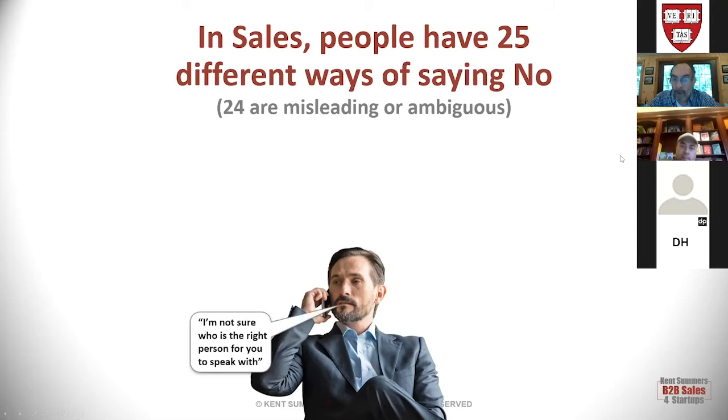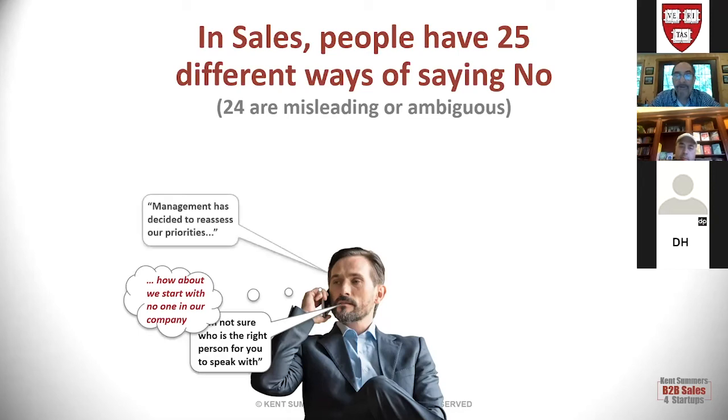So, you know, you're on the phone with somebody, for example, you're trying to expand the conversation, and they say, "I'm not sure who the right person is for you to speak with." You get something like that from somebody on the phone, interpret them as saying, how about no one, right? This person's not qualified. Or somebody starts a response to a question with the words "management has decided to blah, blah, blah." Whenever anyone starts a sentence with the word management, guess what that means? It means, one, they're not management, and they probably have no idea what management's even thinking. You're not talking to the right person.